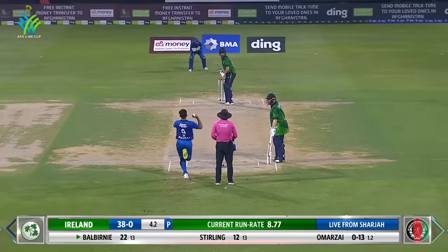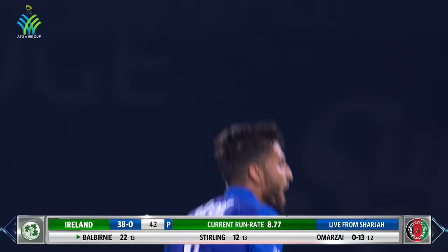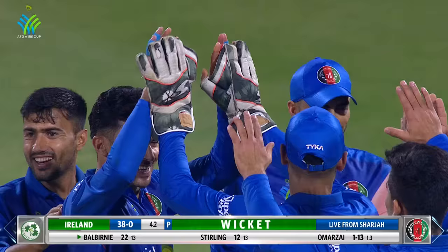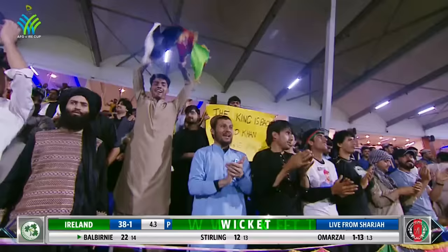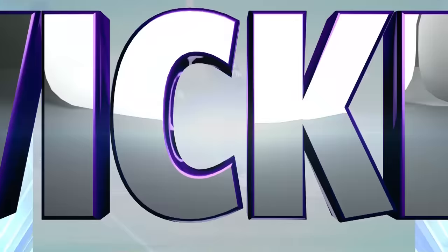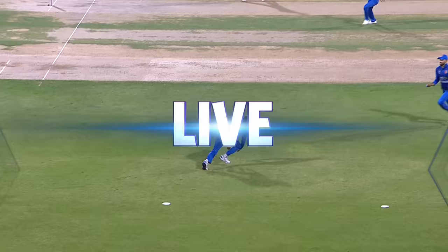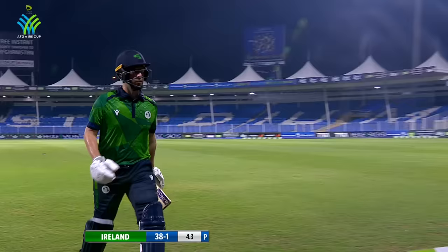Oh, it's a good catch. That's a wonderful catch. Very fine work on the covers. They've broken this opening stand. Had to dive full length. Balbirnie's the man that's on his way. Celebrations begin. Just not in control of the stroke. That was a sensational catch. Balbirnie goes for 22. Gurbaz making the mark with the catch. 38 for one.